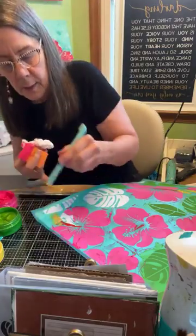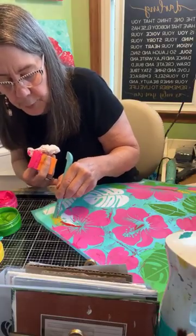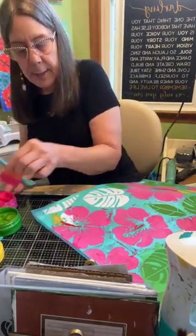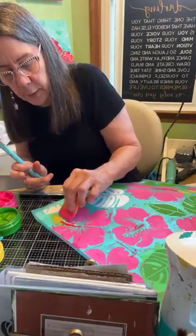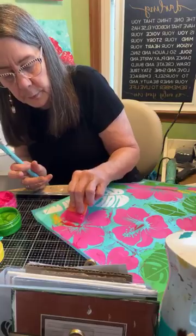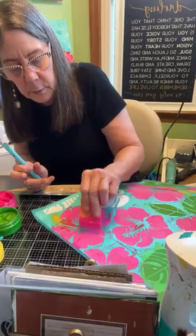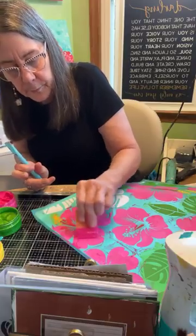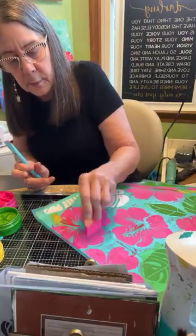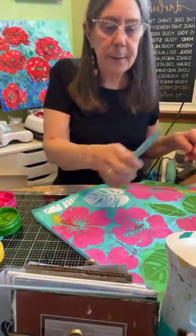Okay, and it's just a matter of practicing and practicing. What did I practice with? I practiced with one color when I started, and then you just kind of work from there. All right, here we go. We're going to get this edge of the flower, and I'm going to kind of drag some of that red a little bit in here in the center, because the center is going to be darker. Okay, and I'm going to put that down, and then I'm going to come back with the green.